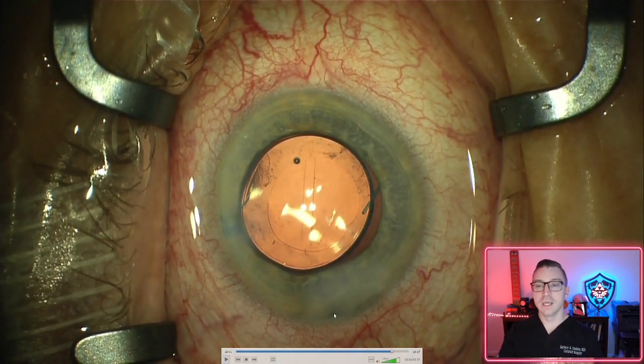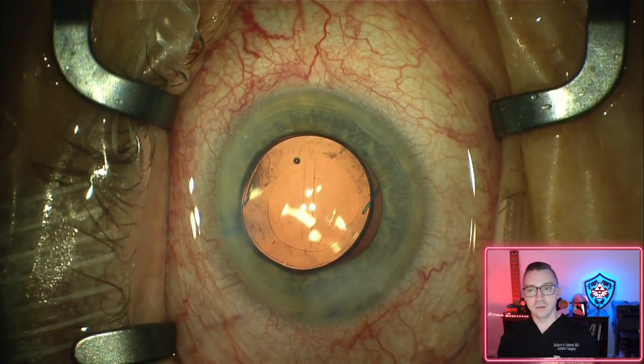But as we can see here, this patient started with a dense white cataract, essentially blind. Now we have a great looking lens implant, nice clear visual axis. This patient's going to do extremely well. In fact, by a week after surgery, this patient was seeing 20/30 with no glasses at all. And last time I saw him, 3 or 4 weeks ago, he was down to 20/25 with no glasses at all. So really remarkable result, especially considering where we started, to go from blindness to 20/25 without any glasses correction whatsoever.